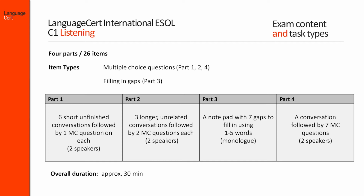Finally, during Part 4, candidates are required to follow a conversation to listen for specific information. The discussion takes place between 2 speakers and candidates answer 7 multiple-choice questions on it.